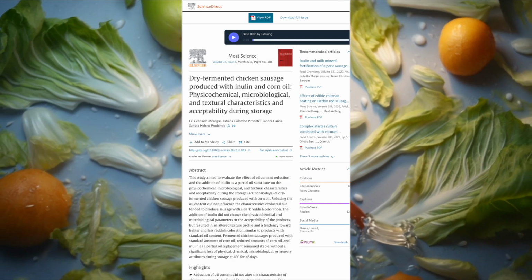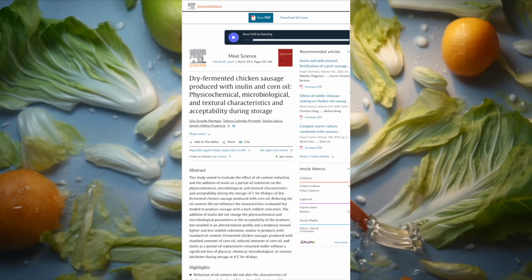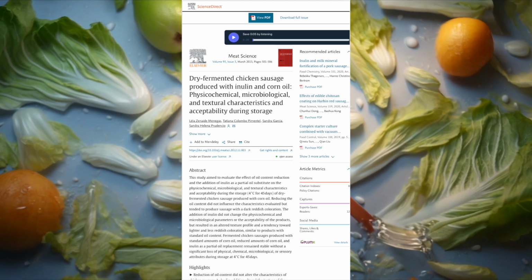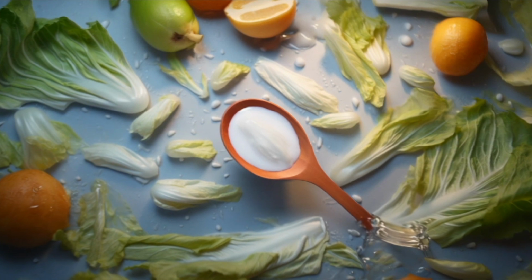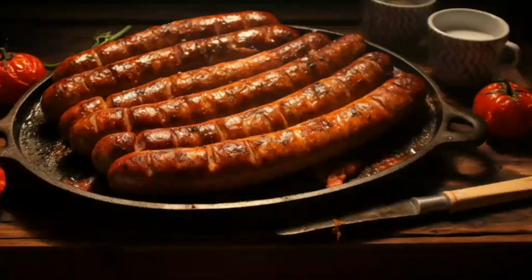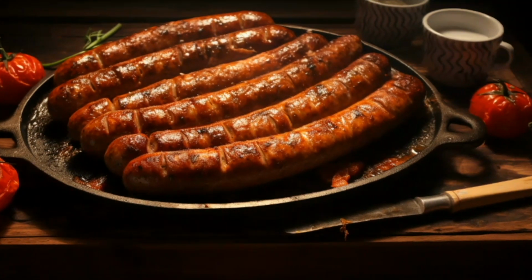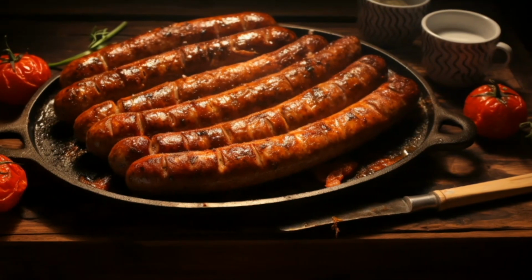For example, a 2013 study published in Meat Science titled Dry Fermented Chicken Sausage Produced with Inulin and Corn Oil: Physiochemical, Microbiological, and Textural Characteristics and Acceptability During Storage. In this study, 50% of the corn oil typically used in sausage production was substituted with inulin. This change resulted in a firmer and chewier sausage. While the altered texture was noticeable, it did not seem to affect the sausage's overall acceptance by consumers.